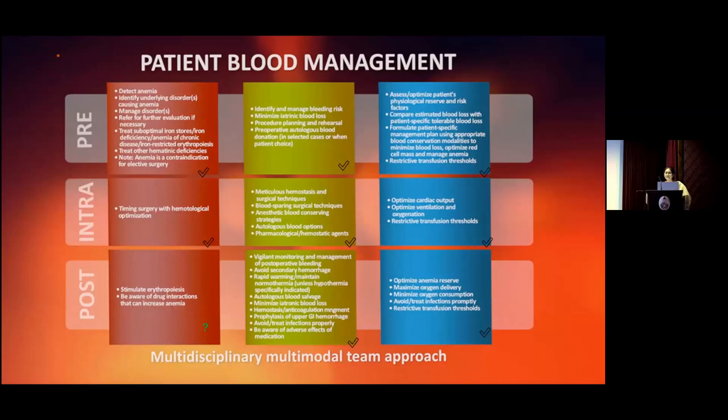Then preoperatively, in the third pillar, the patient was physically fit apart from the bronchial asthma part. So that part was improved. Otherwise, we didn't have much to do.